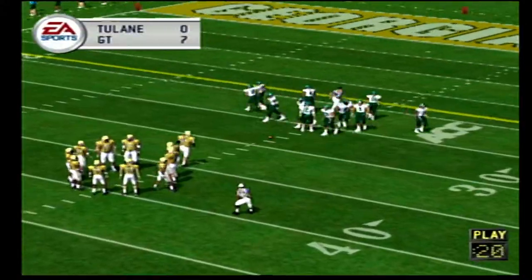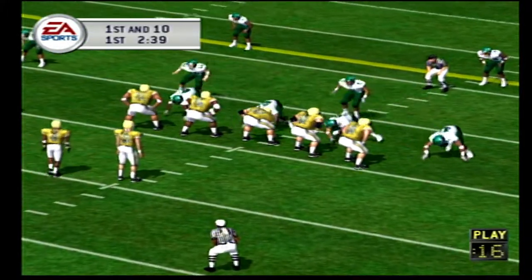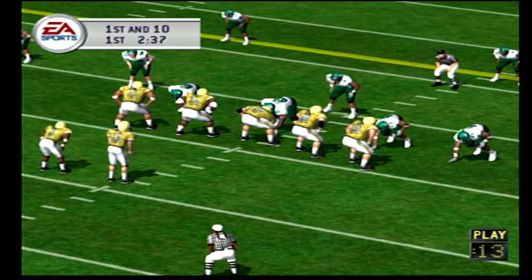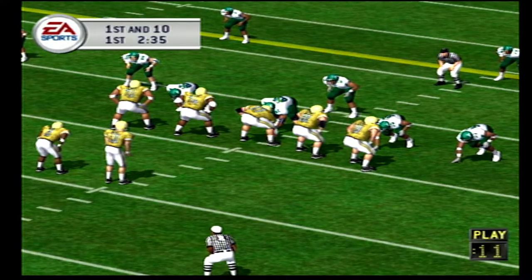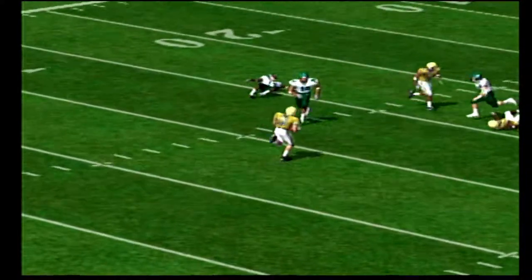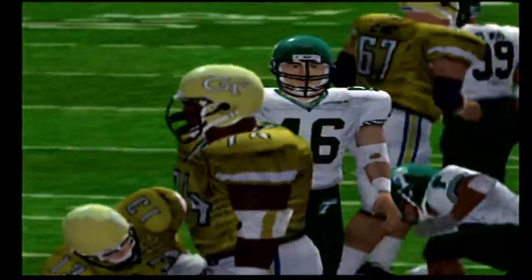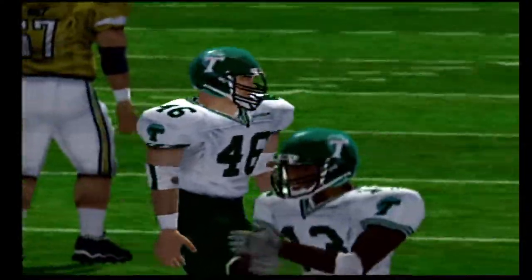It's first and 10, ball on the 28. Georgia Tech comes out in the shotgun. And they make the stop at the 23. The quarterback keeps it and gets 5 yards.